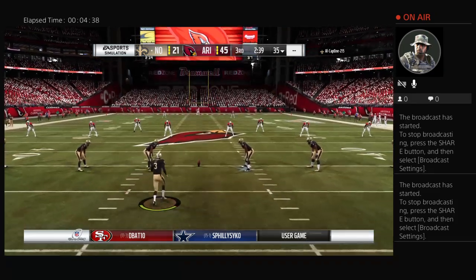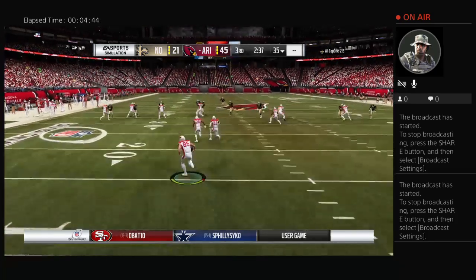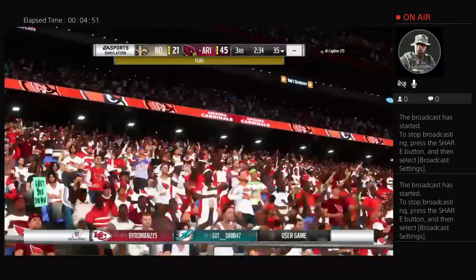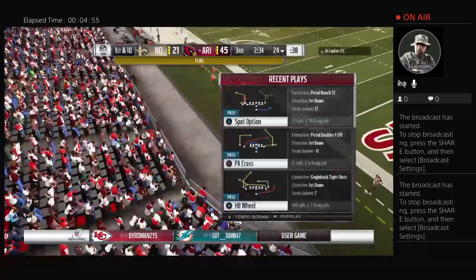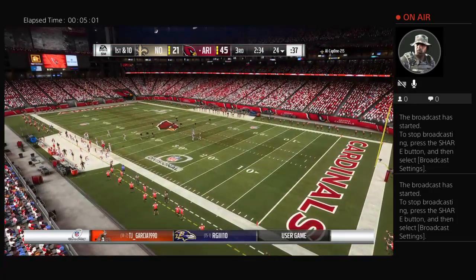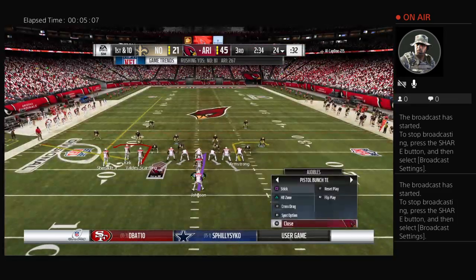Lutz now to kick this one away. This is fielded at the chalk of the 10. A really nice return all the way up to the 40, but hold everything. The flag down. You see it on your screen. This one looks like it's going to come back. So the special teams penalty cost some yardage there as they come out on 1st and 10.